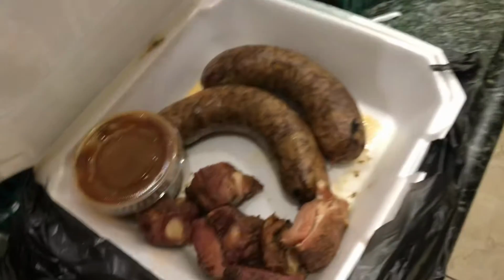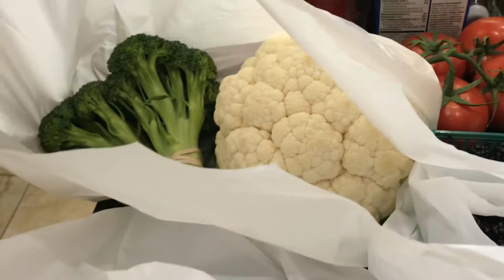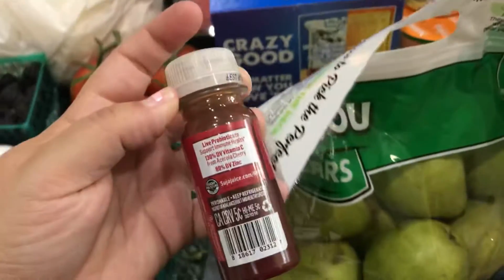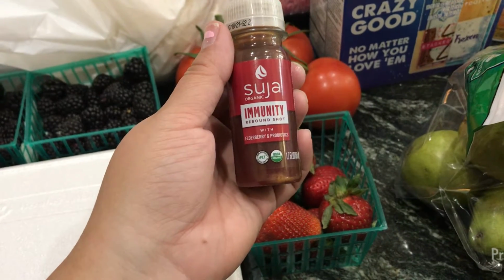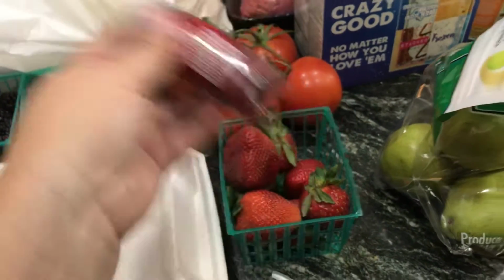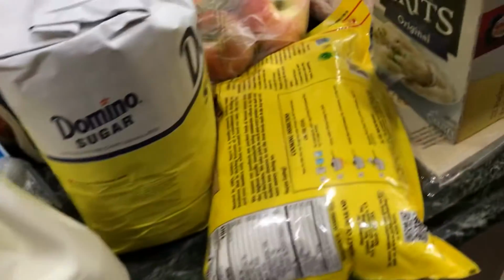And then from the farmer's market, we got some boudin and some pork, just for a snack. Some strawberries, some more strawberries, some blackberries, and some tomatoes. And then we had a cauliflower and a broccoli. And my husband wanted to try this immunity shot, elderberry probiotic thing. So he's going to try that. I feel like we got more, but I don't know.